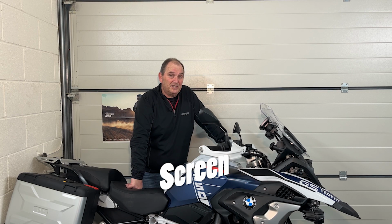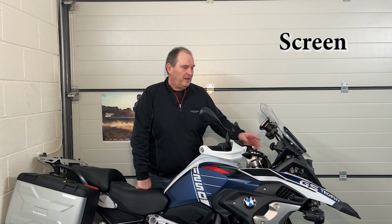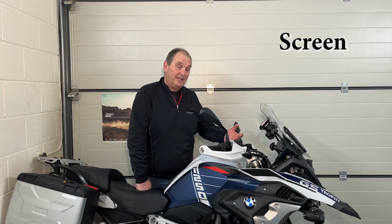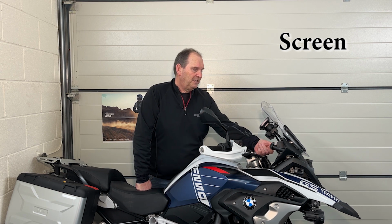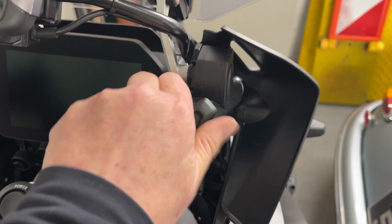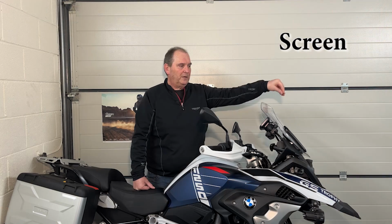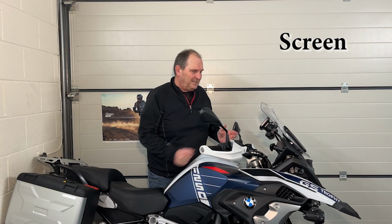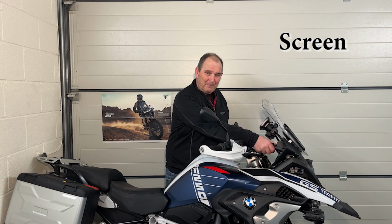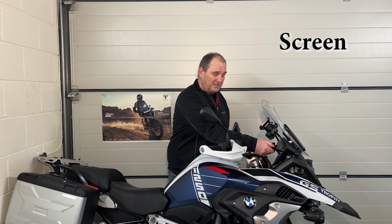My other bad point is this screen, well, more importantly, the mechanism for adjusting it. It's an overly complicated mechanism with a knob on the right-hand side, which is angled to your left hand, at least they thought of that, but it's quite stiff to move and takes forever. Like most bikes are now just a quick lift, pull up, pull down.